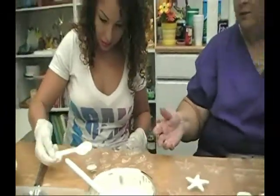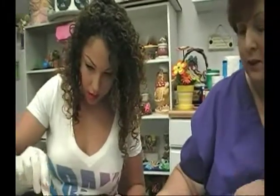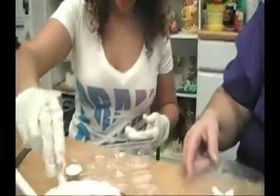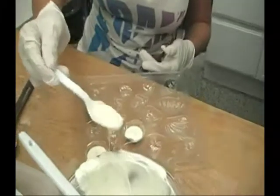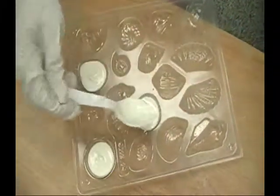Now, some people put the chocolate in a bag. Some people put it in a squeeze bottle. But I, being truly lazy, don't want to have to wash the squeeze bottle. I use a plastic spoon, and then I can just throw it away. So this is the lazy man's way to do it. Or the working smart way to do it. The quick and easy. I like that. Quick and easy.